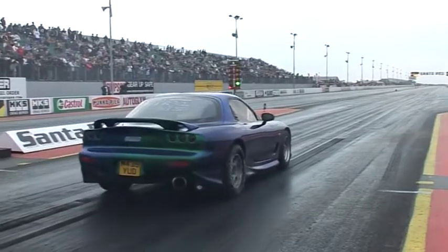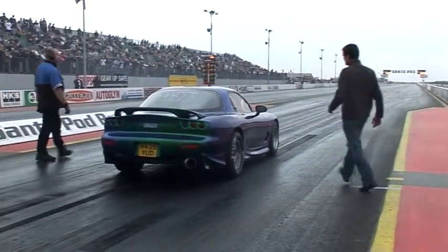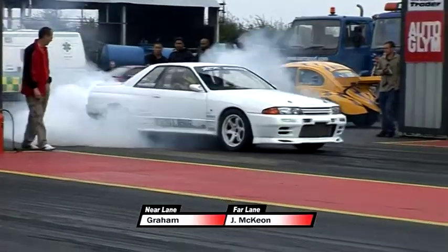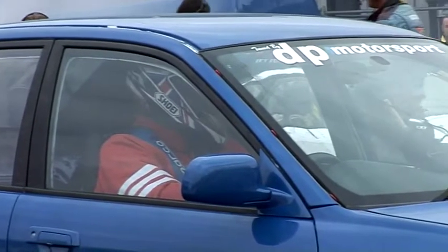And Chris Impey should have been facing off against Steve Mann, but no sign of him. Now that's an interesting thing. With the big burnout, it was looking like Chris was going to go for a full run rather than just break the beams. But maybe he broke something there.